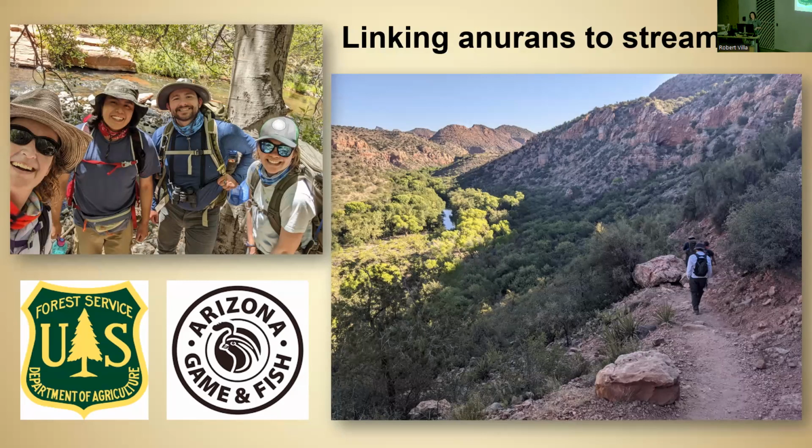She's interested in tying neurons to stream flow in these areas. And then Brett Montgomery is working on a project that's funded by the Heritage Grant through Arizona Game and Fish Department. He's focused on looking at the occupancy of Arizona toad across its range from the Verde River watershed over to the White Mountains. And this project has certainly put us in some of the most spectacular backcountry areas of Arizona.